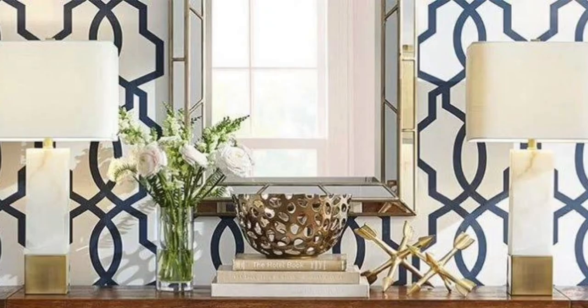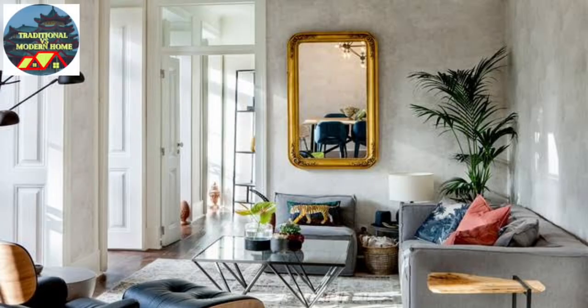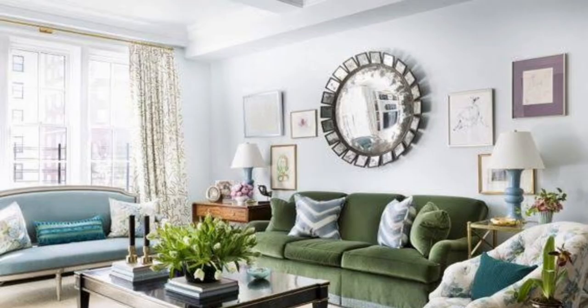5. Hang up mirrors. Mirrors reflect light, helping a small space to feel bigger and brighter. Try hanging an oversized mirror, or display several smaller pieces salon style.